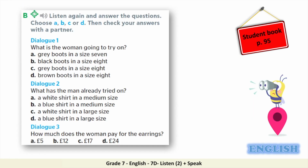Next, for exercise B, please pause the video and read all the questions and the possible answers before we start this listening task. All right, let's start. B. Listen again and answer the questions. Choose A, B, C, or D. Then check your answers with a partner.